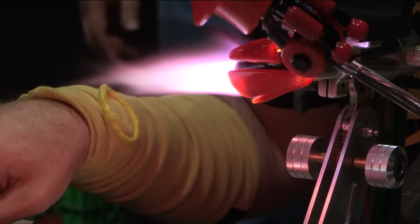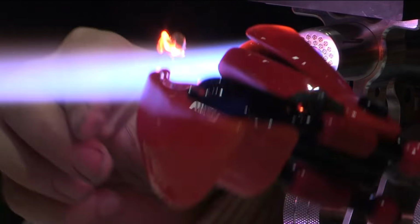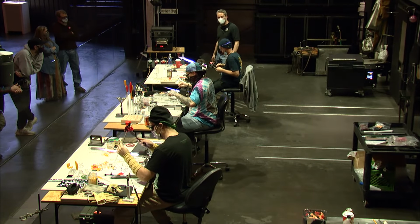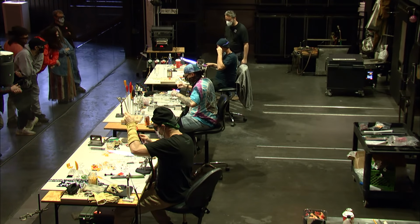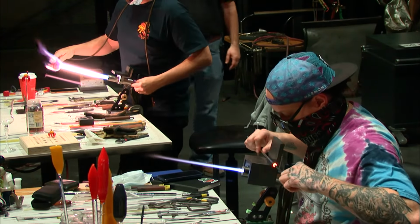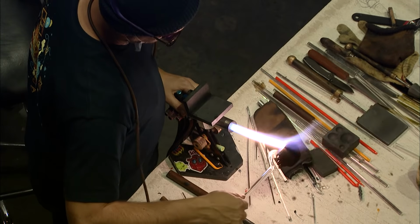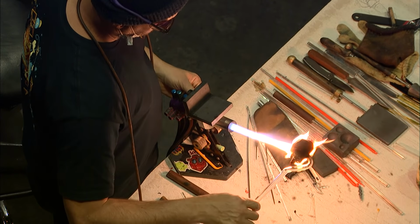Looks like Adam's getting that surface all cleaned up. Is this going to get attached to the arm over there? Is that what's going on? Yeah. Excellent. So the rocket launcher section that Ryan's got over here is going to get attached to one of the arms as a hand for the robot. Ryan's using one of those in-between flames here, not really looking to melt the piece too much, but trying to soak it with heat, keep it nice and warm.